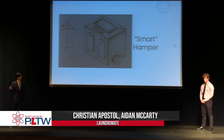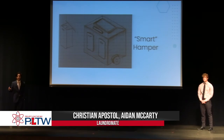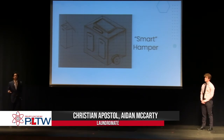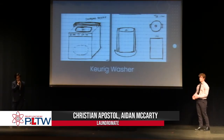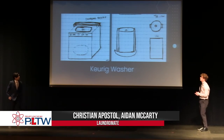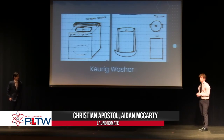Up here is a concept sketch for what we called the smart hamper, and its job was to sort clothes based on light and dark color, since each has a different optimal wash setting. Ideally, once the hamper reaches a certain capacity, it would notify the user and then maneuver itself to the washing machine to unload its contents. Our next design is the Keurig Washer. So there's hampers that go in the washing machine, and once the load is done, you just move them to the dryer. This process was to help speed up the transfer of loads and cut down the laundry time.